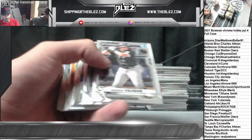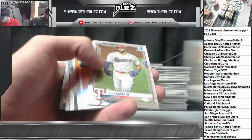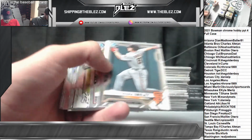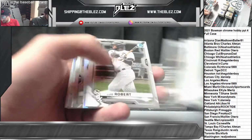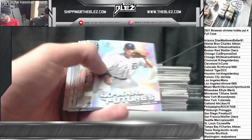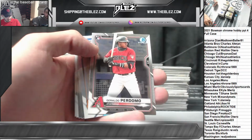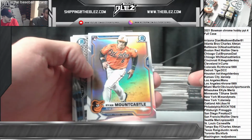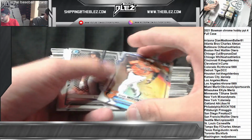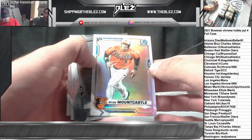Probably the most obvious call would have been Mercedes. Well, Nelson Cruz got busted for roids. He's still popular and good, and no one cares about his roids. That's why he doesn't sell, I think. I didn't see the question. That makes sense now. I didn't look up. Is that a variation? Mountcastle, nice. Rookie variation, Mountcastle.